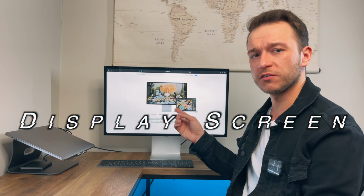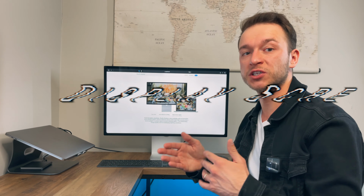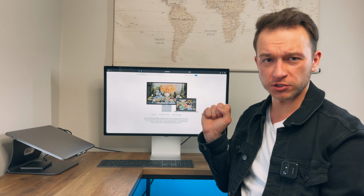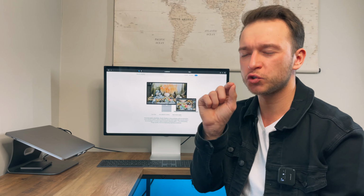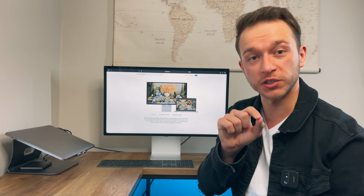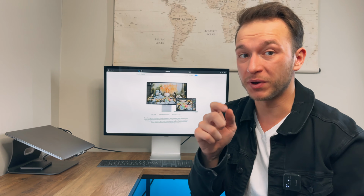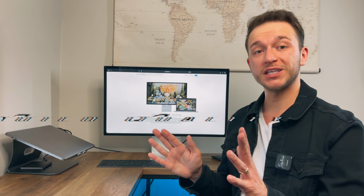Starting off with the screen itself, it's the same panel from the 27-inch iMac, which many people love, given its 218 pixels per inch and being twice the resolution of 2560 by 1440. This display is greatly scaled and as a result looks extremely sharp. Best resolution combination.